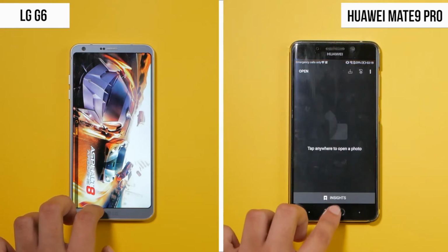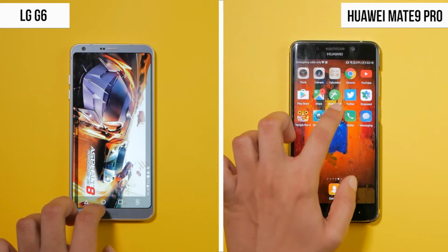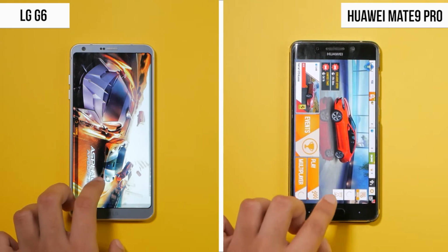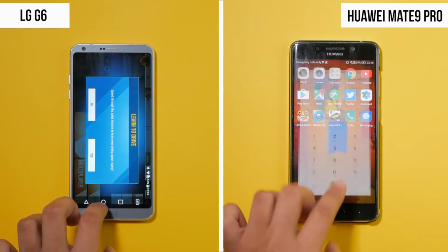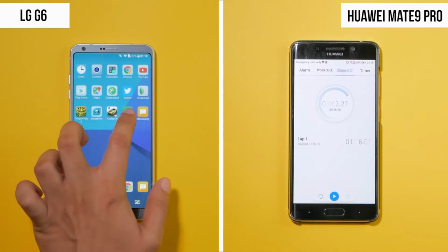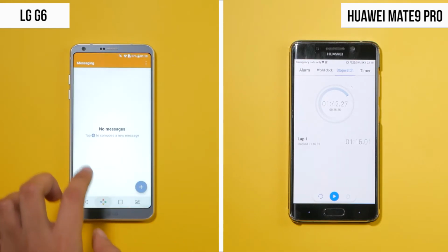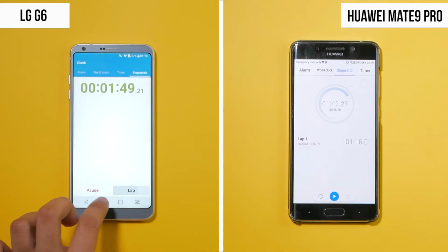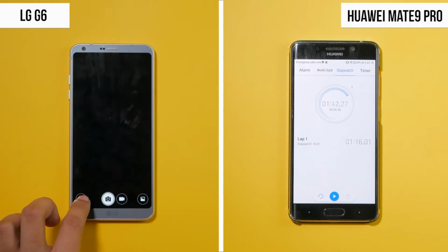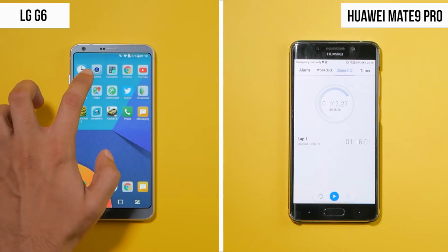The Mate 9 Pro is breezing past the memory management round thanks to its 6GB of RAM, while the G6 is still loading up Asphalt 8. Every app for the Mate 9 Pro is in memory, which is always a good sign, and remarkably, the Mate 9 Pro even overlaps the G6 to finish the second round and the memory management round in 1 minute and 42 seconds. As for the G6, it finishes the first round of the test in 1 minute and 48 seconds.